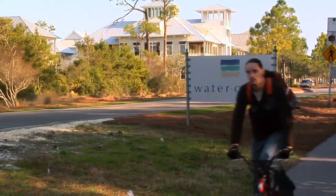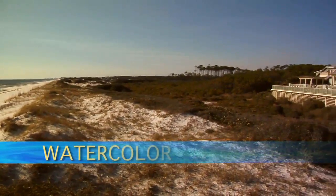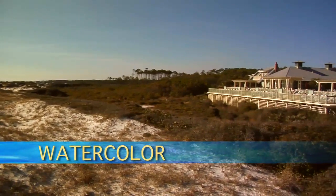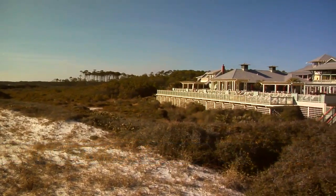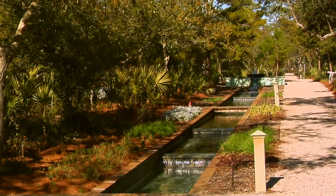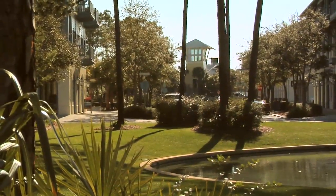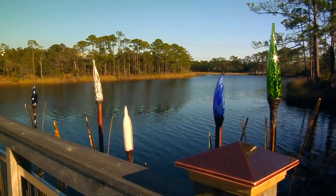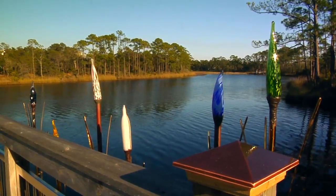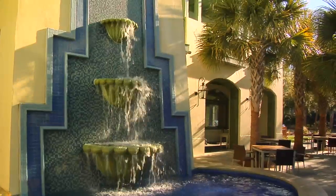Oh, Watercolor, the jewel of developer St. Joe. Watercolor, without question, has put its indelible touch on 30A. Sitting right next to and adjacent to Seaside, Watercolor splashes its beauty on about 500 acres with just the most amazing, thoughtful development nestled around this beautiful 200-acre coastal dune lake. I would describe it in maybe two adjectives: southern elegance and grace.